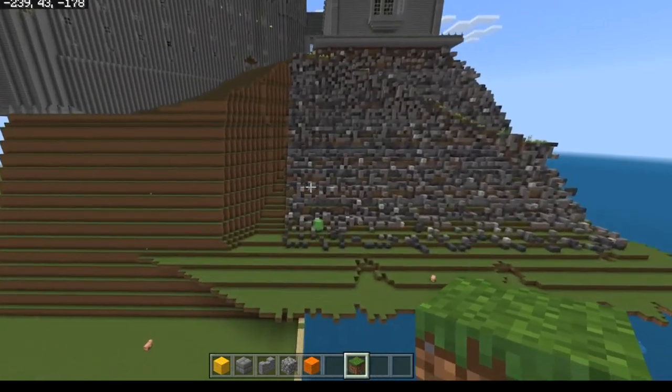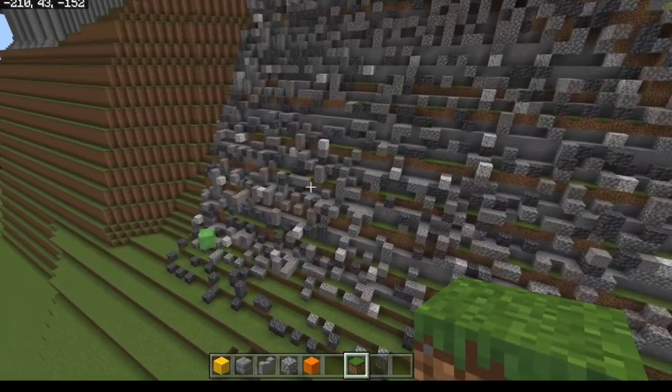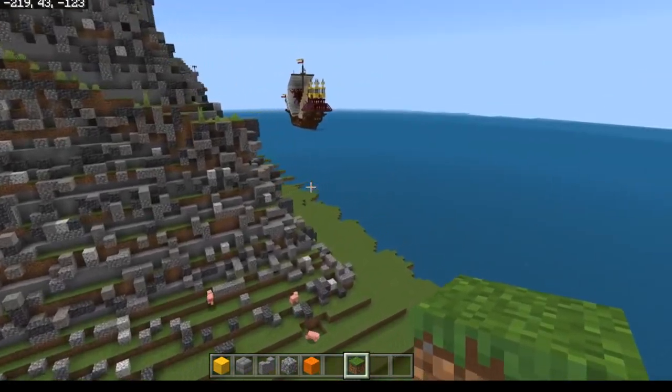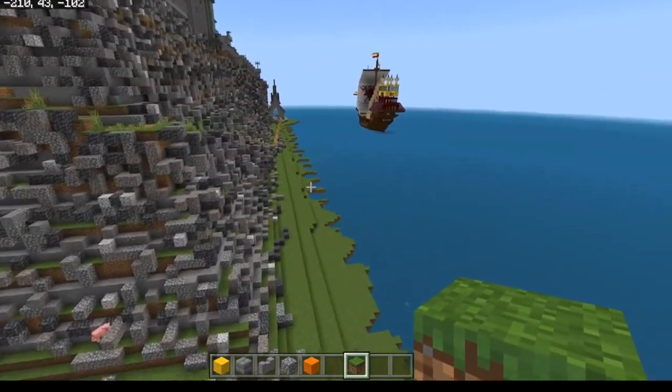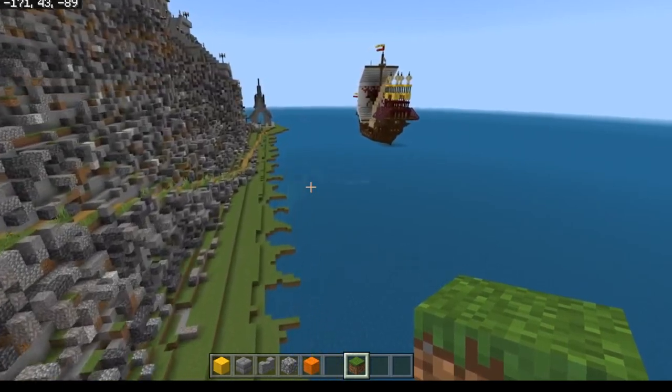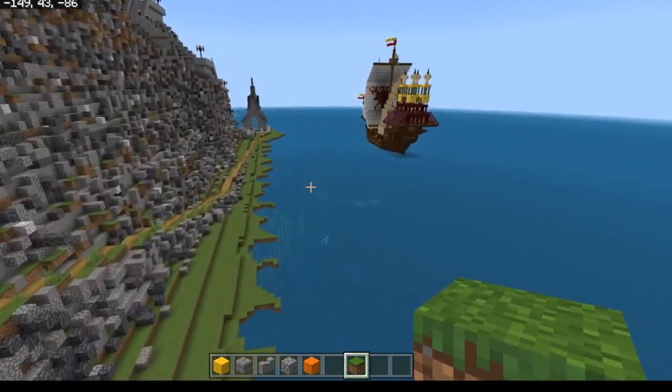So get that detailed. It'll hide a lot of the lines as well there. So if you get that detailed, and that's more landscaping done. So next time we're going to do the main entrance.